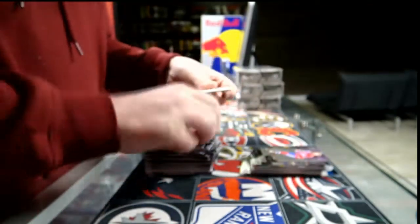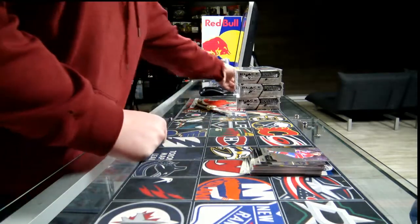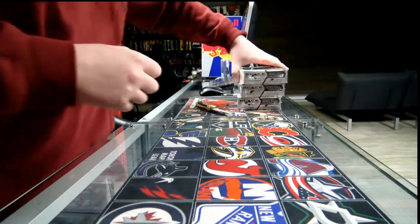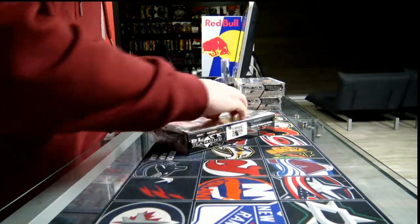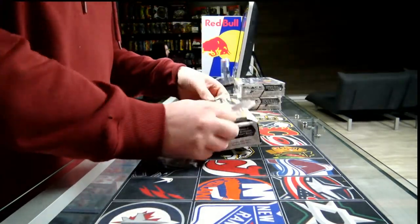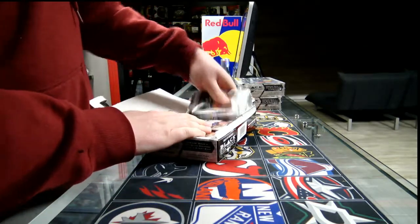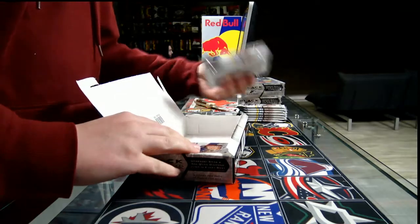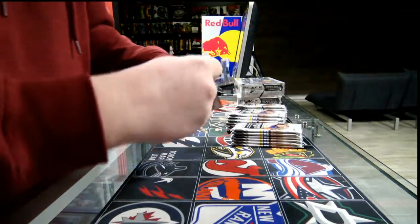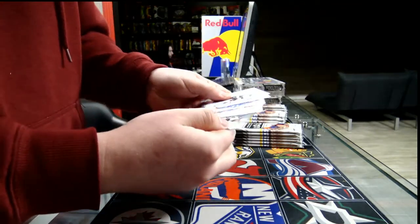Okay, so that was box one. It was a nice box. Box number two. Box two. Empty box. The ice pack is on top now. First box. Okay, so I think that's something to find.